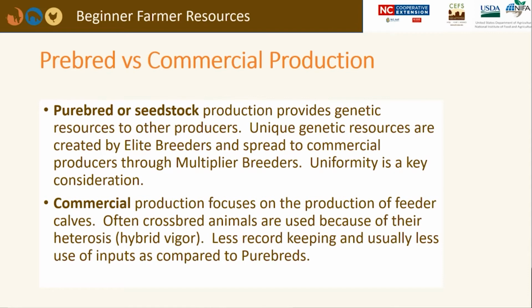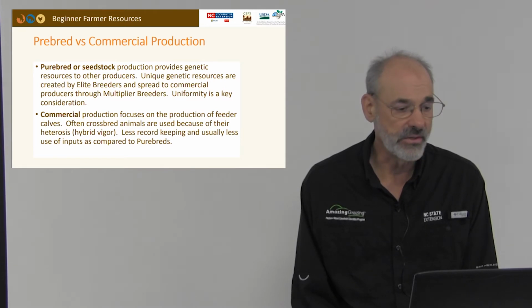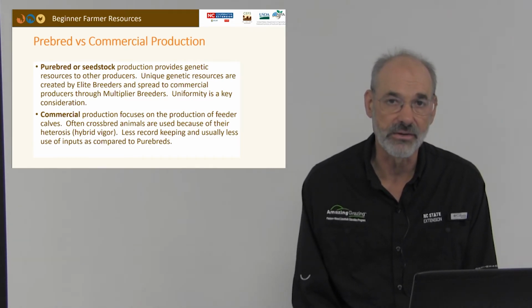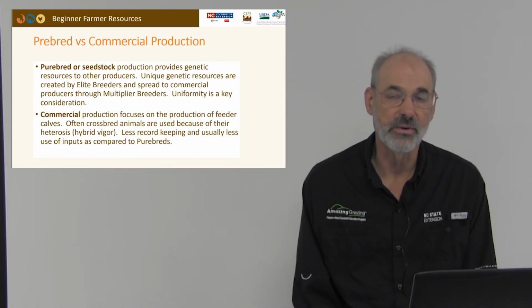So the purebred or seed stock production does provide the genetic resources that the other people in the industry, the commercial people, use. And there are those that have very unique genetic resources; we call those elite breeders. They're the ones that are really leading the way in developing new genetics and resulting in genetic improvement. And then we also have what are called multiplier breeders. These are usually smaller, and there are a lot of them. They simply use genetics from the elite breeders to expand those genetics for a greater reach to other producers. So they basically take the genetics that are produced by the purebreds and multiply them.